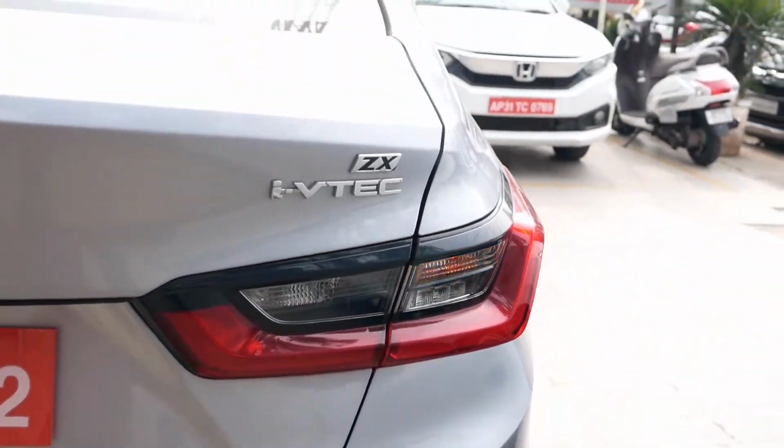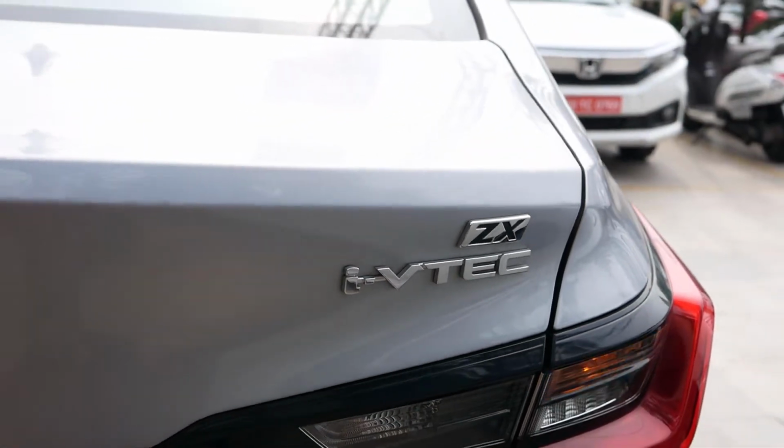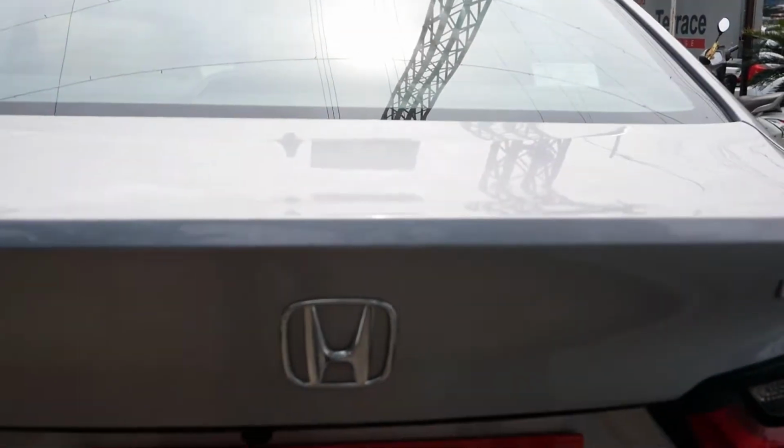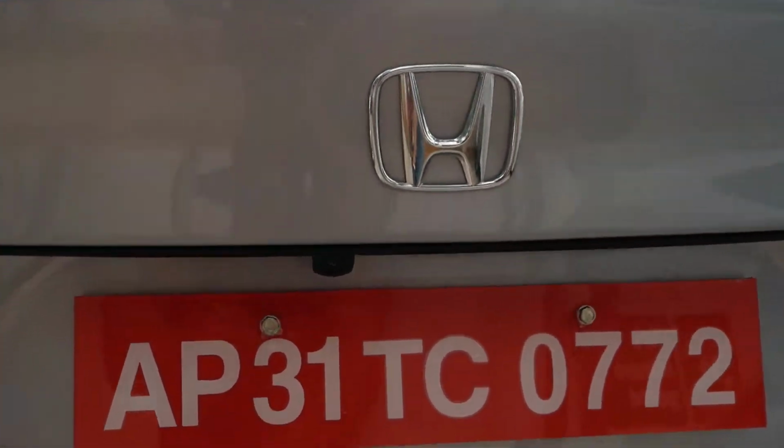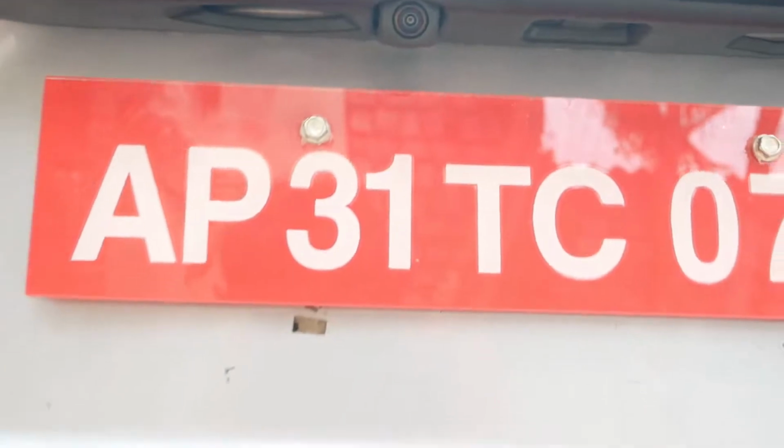And here is the variant name, which is ZX, and also the fuel spec, which is the i-VTEC, which means the petrol engine. In the center you can see the Honda emblem, and underneath you can see the placement of the rear camera.